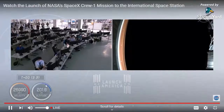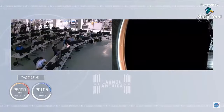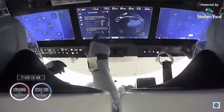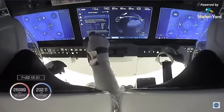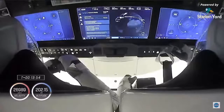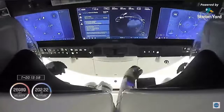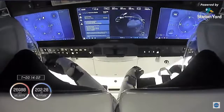SpaceX, we see nominal International Service Section Draco checkout. Dragon, we copy all, we do the same. Information from teams on the ground and the crew. You can see them monitoring those 3 display panels, monitoring their journey to the International Space Station and where they are in the world right now, or over the world, I should say.